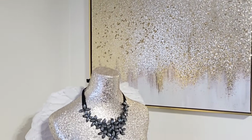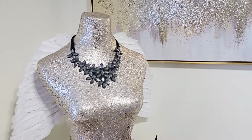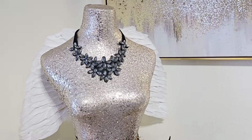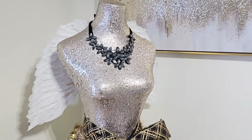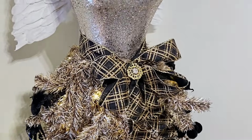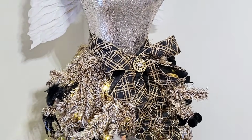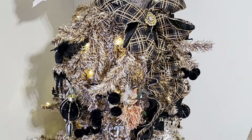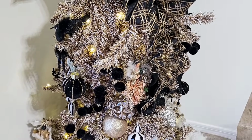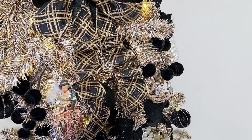And since I'm doing the angel theme in this space, I had to bring out my angel mannequin tree and deck her out in the same colors, the black, white, and gold. I've also adorned her with some of my mom's angels that she gave me before she passed away.